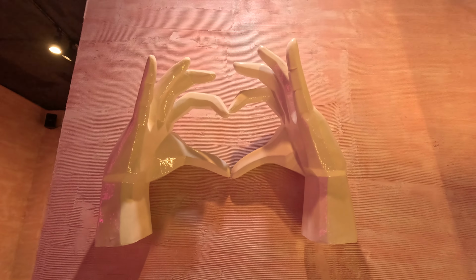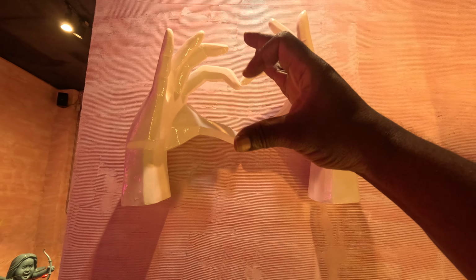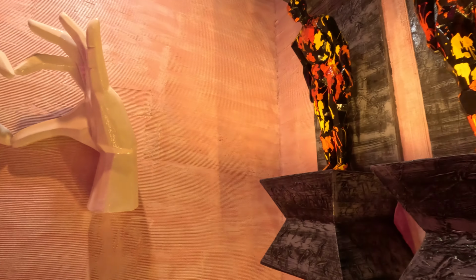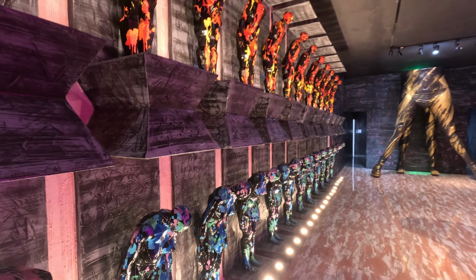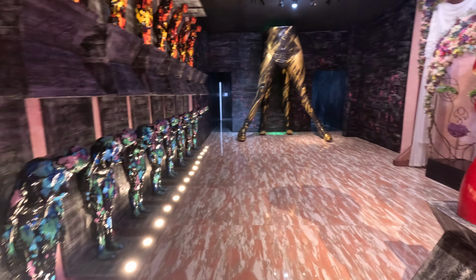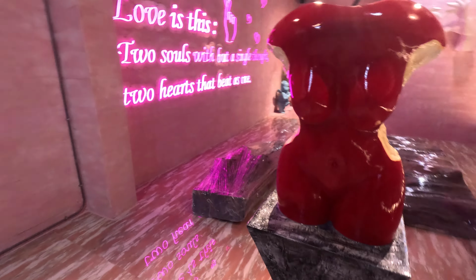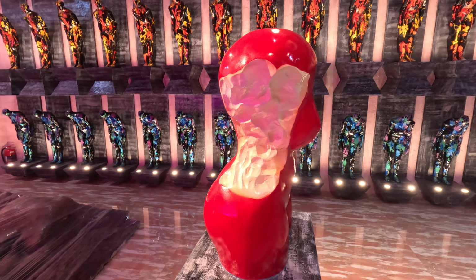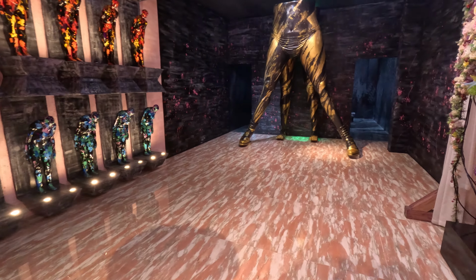Oh yes. And the iconic symbol, making the heart sign. Can I do it? Try to do it. Trying to make it. So that's a great sculpture. And then they have these line of sculptures here. Oh wow. I love how creative this is. Look at this. Bite of the apple. All right? So it's in the shape of a human female bust. This apple. That's kind of very creative.